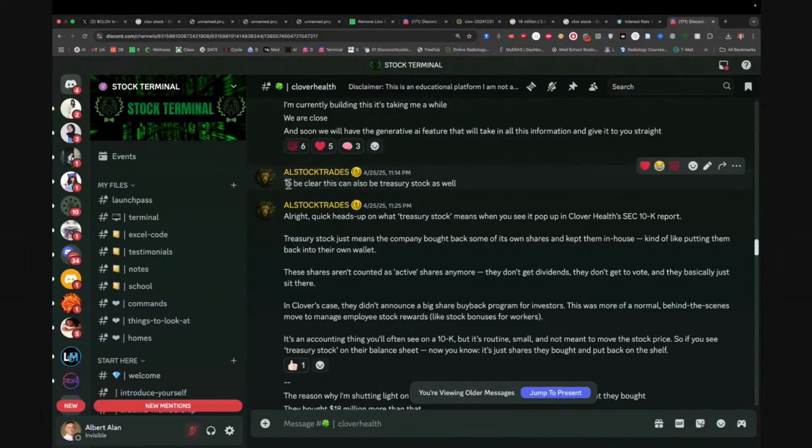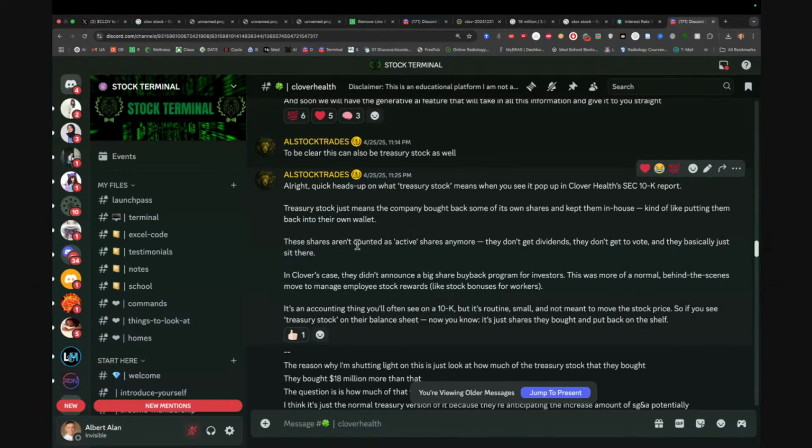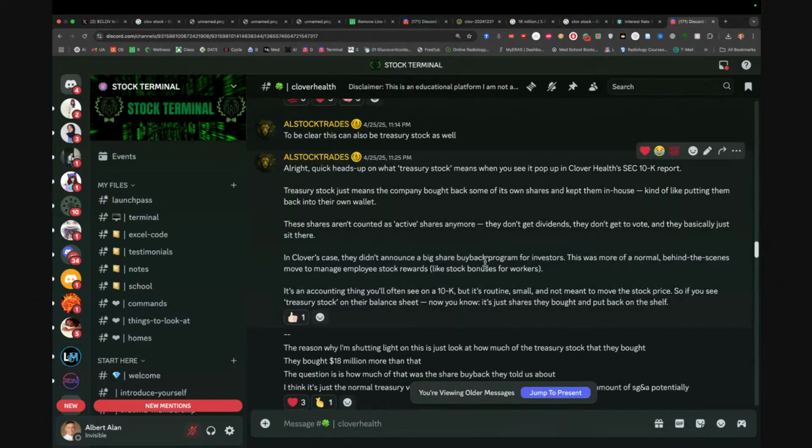So I commented and I said, to be clear, this also can be treasury stock as well. So I said, all right, quick heads up on what treasury stock means. When you see it pop up in Clover Health's 10K report, treasury stock just means the company bought back some of its own shares and kept them in-house, kind of like putting them back into their own wallet. These shares aren't counted as active shares anymore. They don't get dividends, they don't get votes, and they basically just sit there. In Clover's case, they didn't announce a big share buyback for investors. This was more of a normal behind-the-scenes move to manage employee stock awards, like stock bonuses for workers.